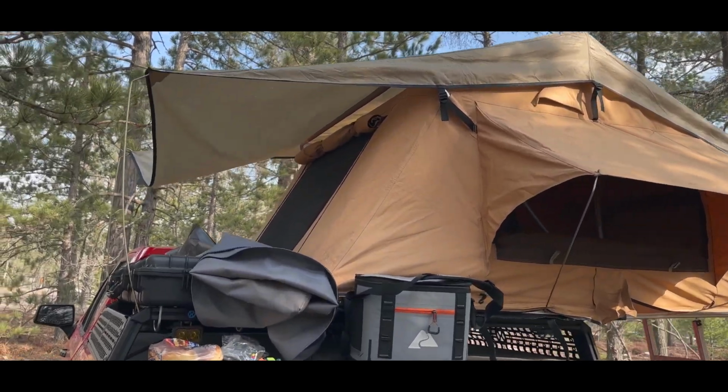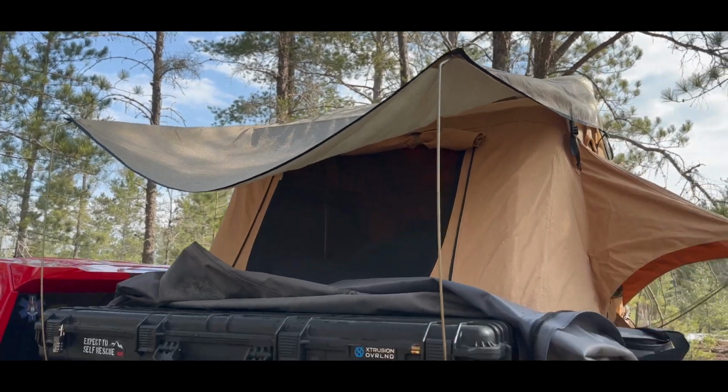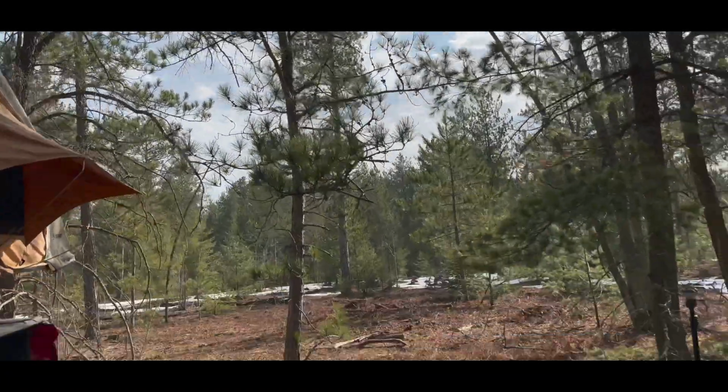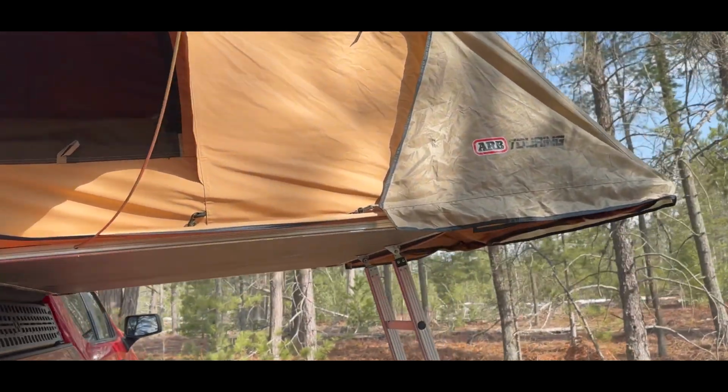Something we weren't planning on testing was the rain fly. Woke up a couple times last night to some storms moving through. Nothing too bad, but definitely soaked everything in camp. And now you can see nice blue skies up there with the sun poking out. So we're just gonna leave this opened up, try to get it to air out a little bit.